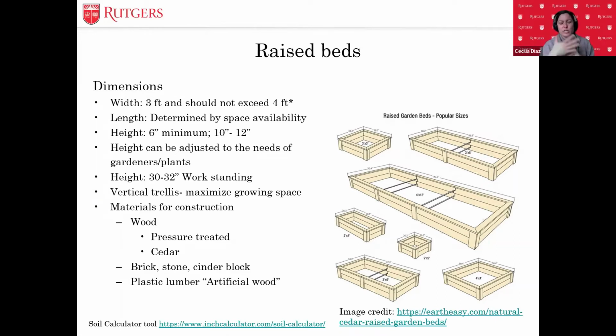And with raised beds, and you're going to see some pictures of this moving forward, you can also add other components, like trellises, so that you can grow crops vertically within that same structure. In terms of materials, there's a broad range that you can use to construct your raised beds. You can use lumber, bricks and stone, and even raised bed kits made from plastic lumber or artificial lumber.